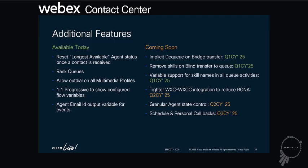That's the granular agent state control, where you can set the availability on a per channel basis to ensure that the agent has greater flexibility, that they can do only voice or only email or only chat and what have you, or available for everything. A simple intuitive interface that's coming in the second quarter of this calendar year. And also the scheduled callbacks and personal callbacks are coming in the third quarter of this calendar year. So all of this is our roadmap.